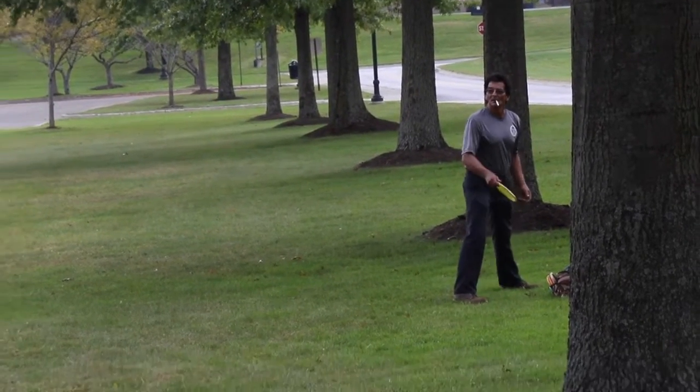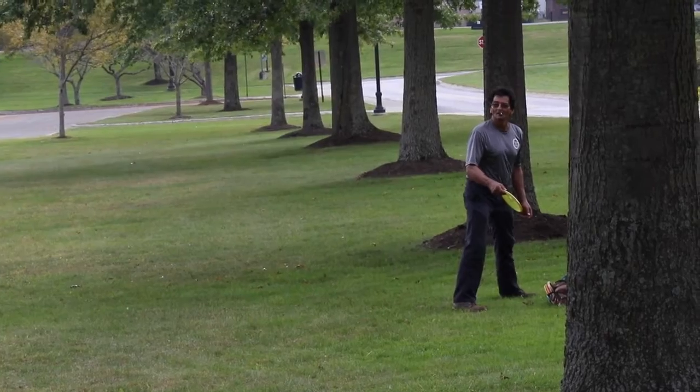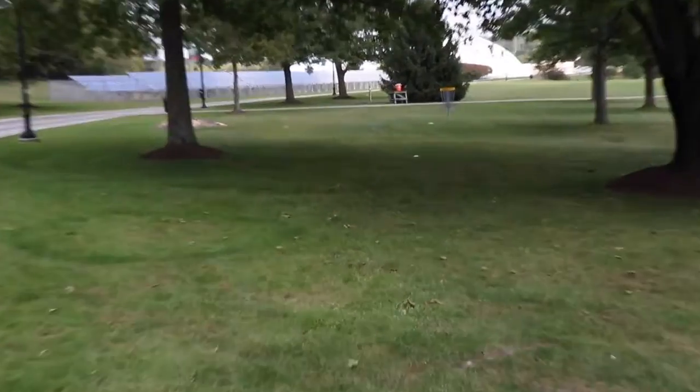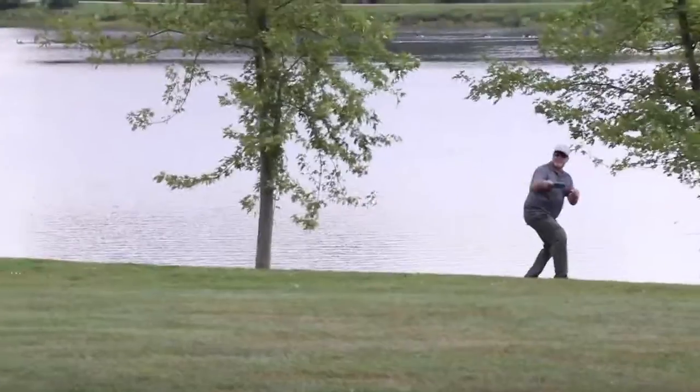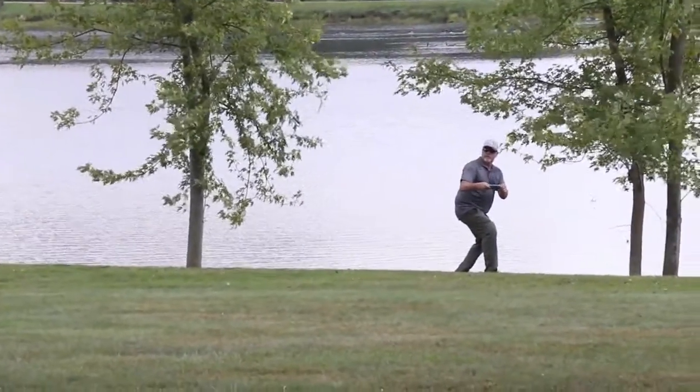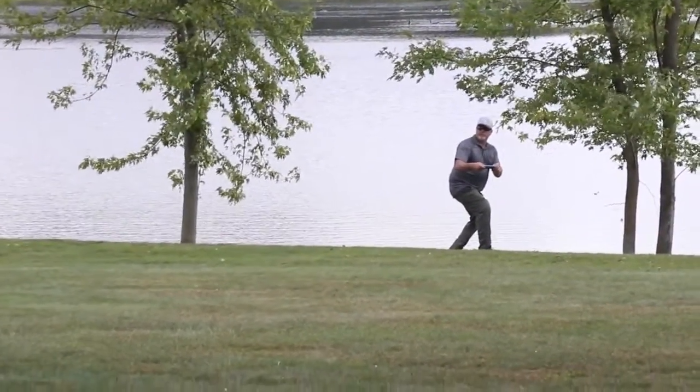We missed his second, but this is a good spot to be if he can get underneath this low ceiling. Which it looks like he's done. Yeah, that looks like a great approach. Wow, that's a tough approach. That ceiling, it really likes to catch your disc and drop it straight down. Either too high or too low, and you're leaving yourself 50, 60 feet.